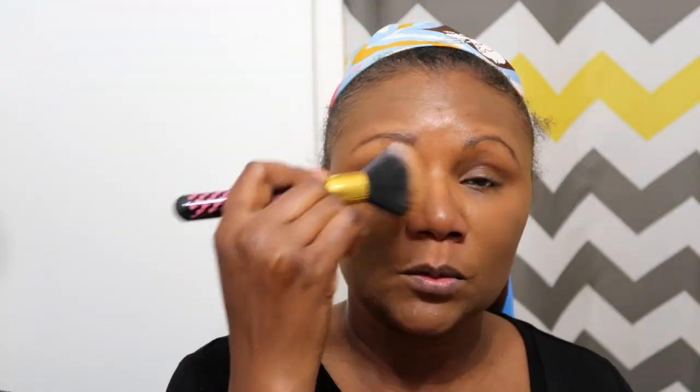I got this in the Sephora summer sale, and this is another brush, I guess it's a powder brush. I don't know, I'm making it a powder brush. It's like a fluffy brush. I think it's the BH Cosmetics Polka Dot brush, and I like to just dab it in. I'm not trying to do too much, just adding it in to set my foundation. Okay, not perfect, but just good enough to get a video done and to go do a few errands.